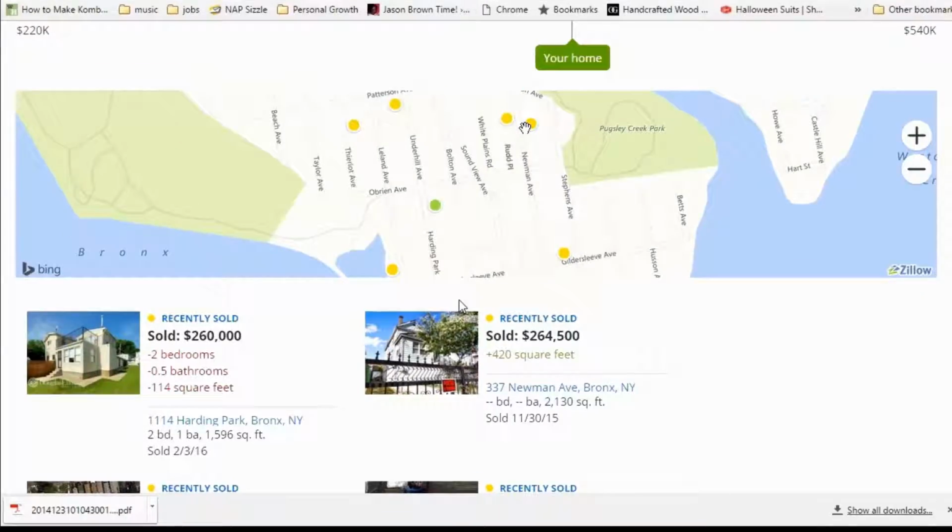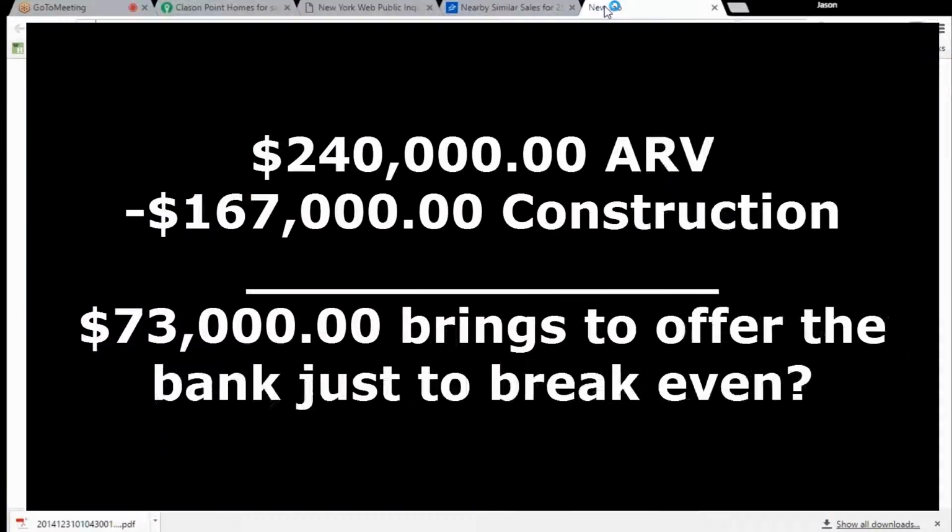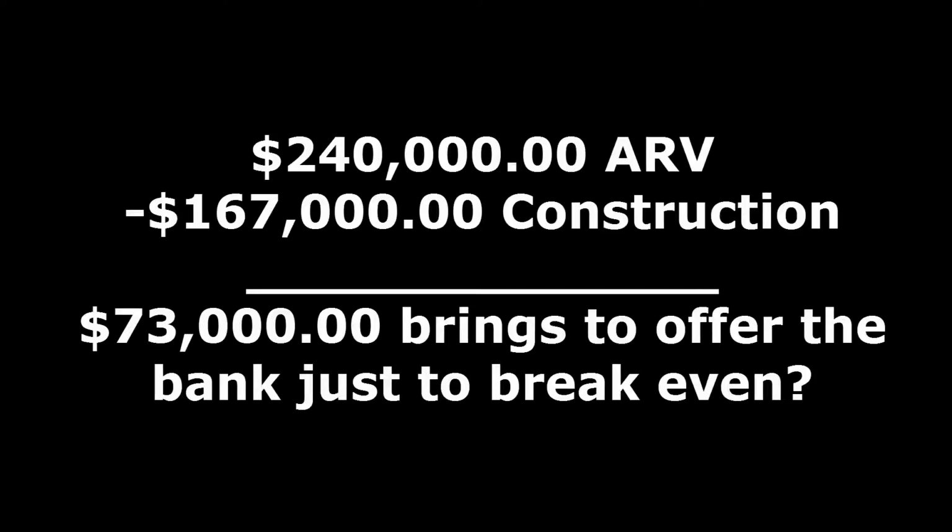What's your final number that you came up with? The final number that I came up with was about, let's say, 240,000. 240. Okay. So if right now we need to build a house, it's going to cost us 167,000. When we finish building it, we're going to sell it for 240,000. So therefore, we can only offer the bank.